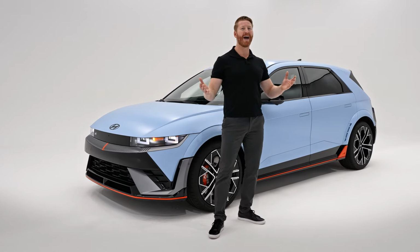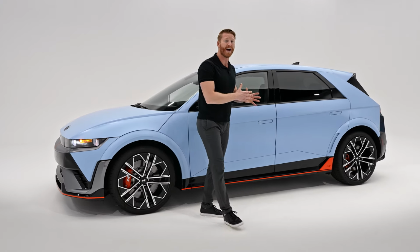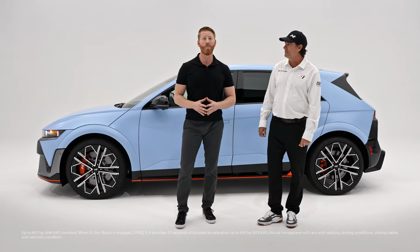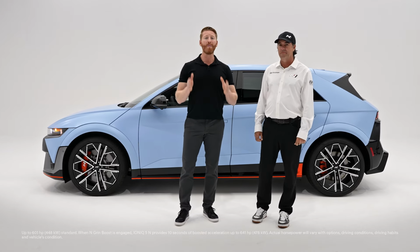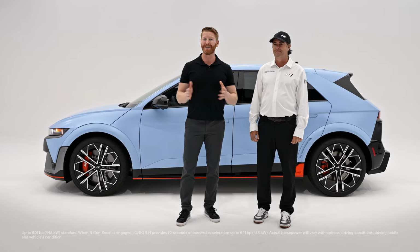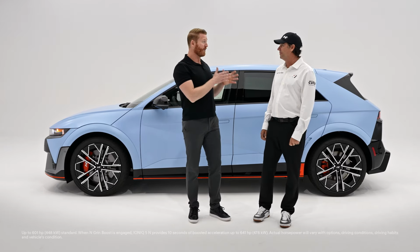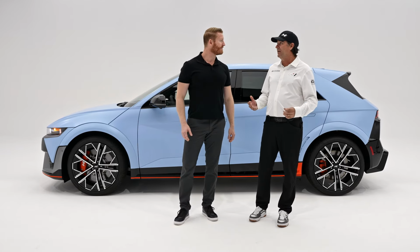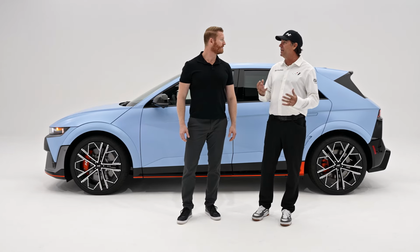So there you have it, the absolutely incredible 2025 Hyundai IONIQ 5N. With 641 horsepower, plenty of N performance tech at your fingertips, and multiple drive modes that allow you to dial it up for the road or the track, this is one serious performance machine that really gets your heart racing. I agree. This is a special car that's going to put an incredible amount of performance in the hands of enthusiasts.